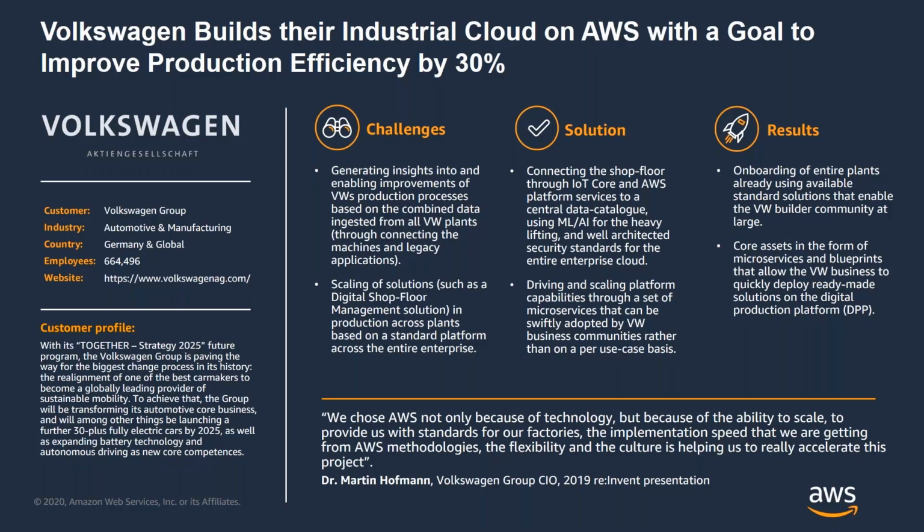And the results are they've onboarded entire plants already using available solution standards that enable the VW builder community at large. And then core assets they have in the form of microservices and blueprints that allow the VW business to quickly deploy ready-made solutions on the digital production platform.